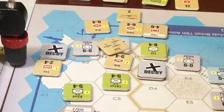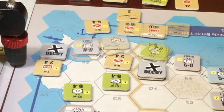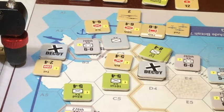So let's take a look at the Germans. And you can see the German unit is a dummy. So the British land, they take the hex. The naval units are done for the turn. Likewise, the air unit has been consumed, even though there really wasn't much there to fight. So that will take care of Impulse 1 for them.